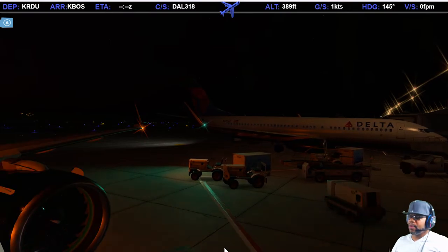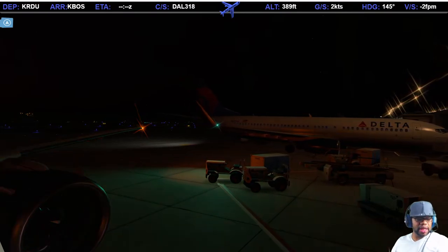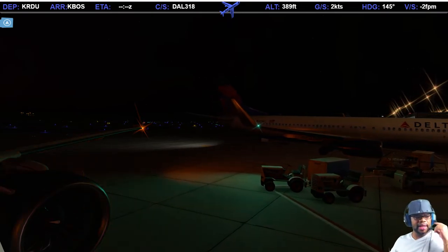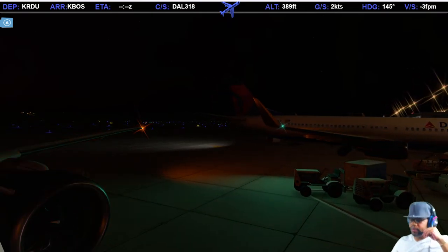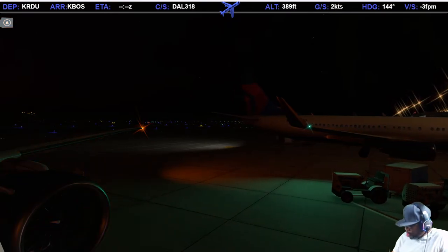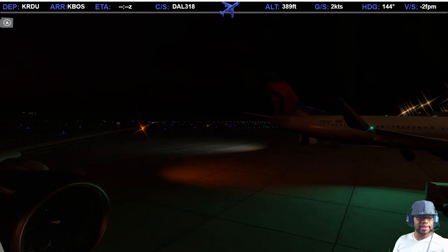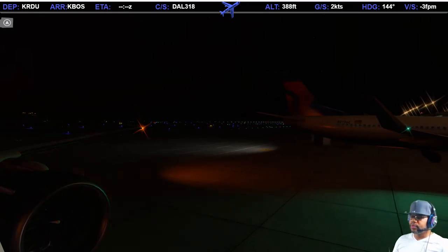All right, guys, so welcome aboard. You can see the red beacon on, and we are heading to Boston Logan here on this Sunday evening. Let me get my position correct here. It was a little weird not giving you guys cameras, but it is what it is. Cabin crew, prepare cabin for departure.